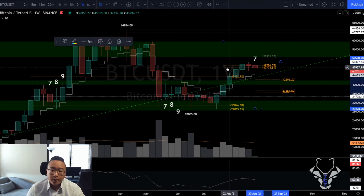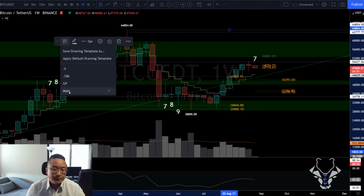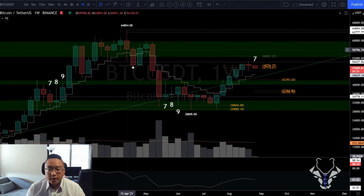And as for this one, it's still an interesting part to stall. We stalled on a previous support instead of anywhere on the fib. So this move particularly did not respond to fibs that well, whereas majority of the previous moves that I've charted, they responded to fibs well. Even this drop down, we held the GP 4 times before a bounce upwards.